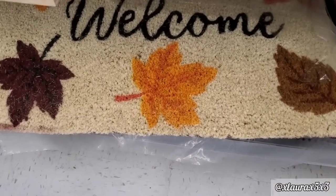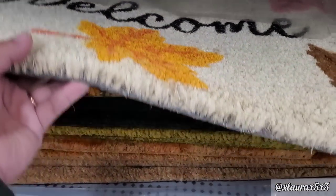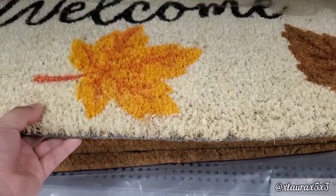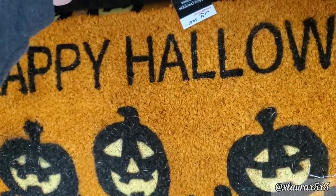They did put out more doormats for $9.87. And these are pretty thick and heavy. So they had that one that said welcome. This one says happy Halloween.